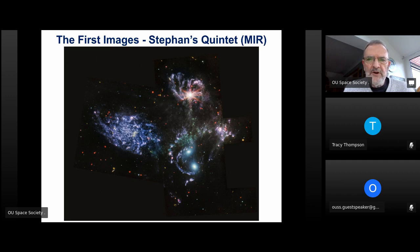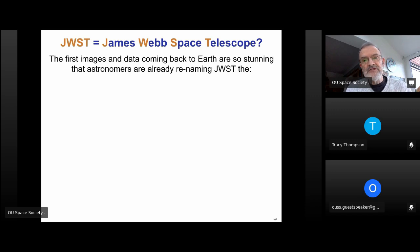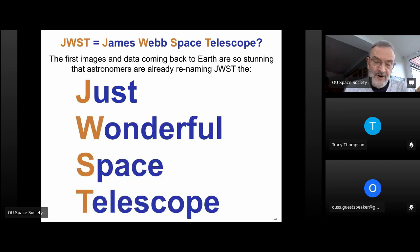But of course, everybody thinks JWST stands for the James Webb Space Telescope. But the first images and data coming back to Earth have been so stunning that the astronomers are already renaming it the Just Wonderful Space Telescope, which is a rather nice accolade to have, I think.